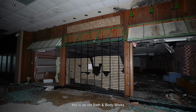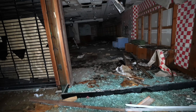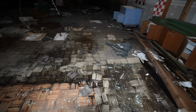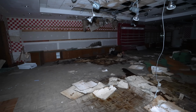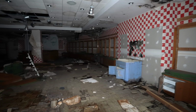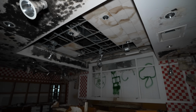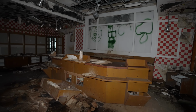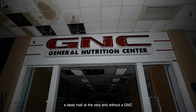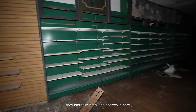This is an old Bath & Body Works. This is crazy. This is an old Bath & Body Works. Look at the old parquet floors. Wow. Probably doesn't smell like a Bath & Body Works anymore. Well, it wouldn't be a dead mall at the very end without a GNC. They basically left all the shelves in here.